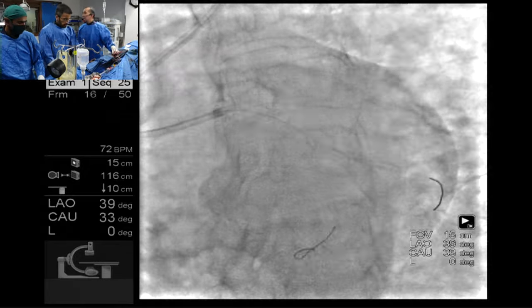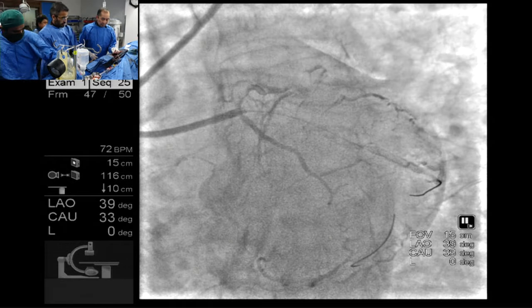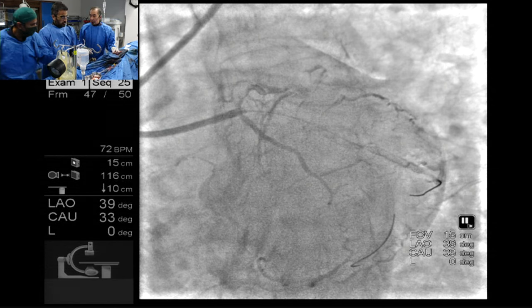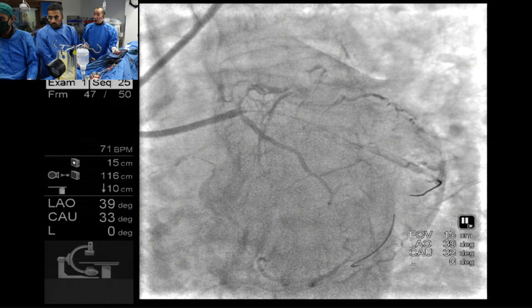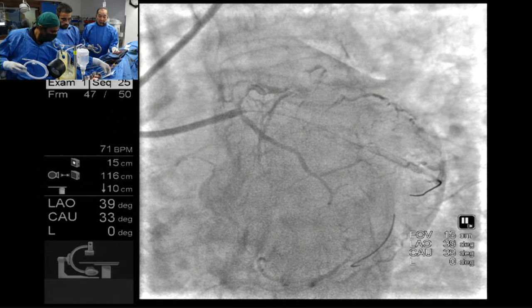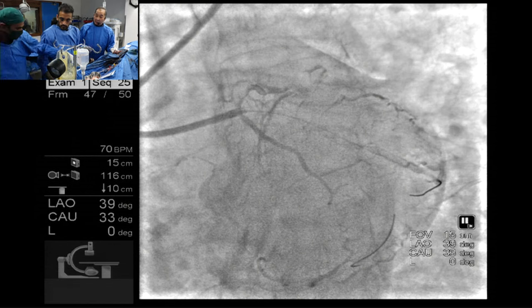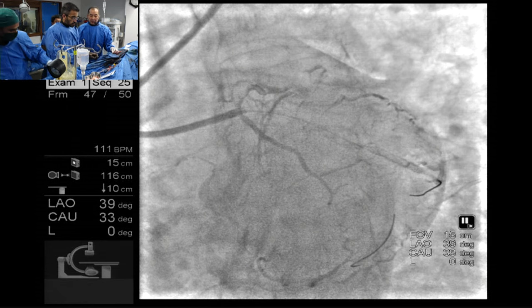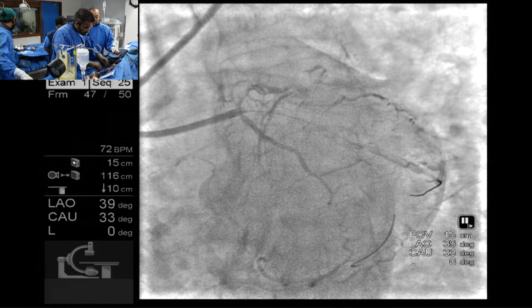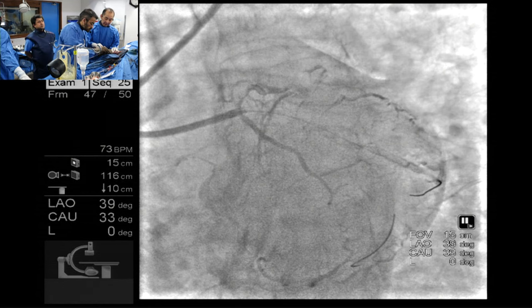So if the balloons wouldn't go, then what would be the other options? Just for discussion's sake, what are the other tips and tricks? I'm using Wiggle wire in my institution, so the balloon can negotiate the bias much better. And a guide extension catheter can be put deep in, and the balloon should cross. But this is all wire bias. I think another one is a microcatheter. You can drill a small microcatheter into the crossed wire.